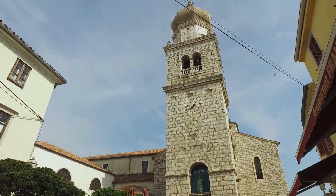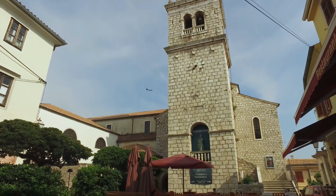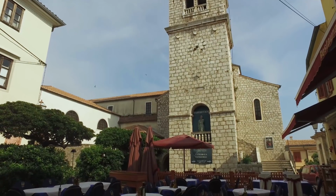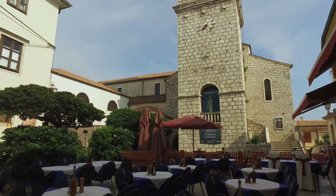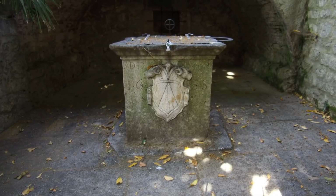Along the northern part of the cathedral, Roman baths have been discovered, along with almost the entire area of the old town of Krk. A few meters below the ground, we find numerous traces and testimonies of the rich Roman city of Curicum.